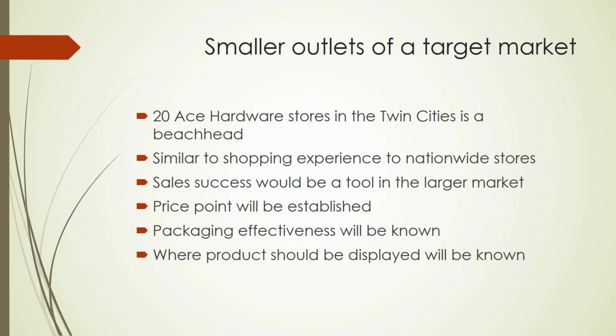Packaging effectiveness will be shown. Again, this is a very strong point for most retailers. They want to know that your package worked, that it sold well, that it got people to buy your product, they understood your product, you didn't get a lot of returns. So packaging effectiveness is a very strong point when you're trying to get out into the marketplace.